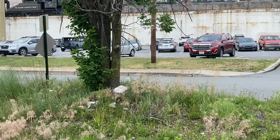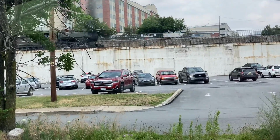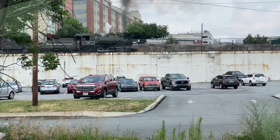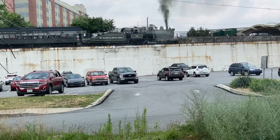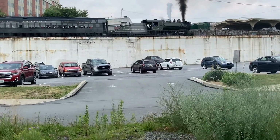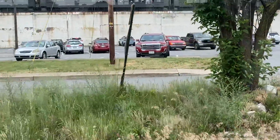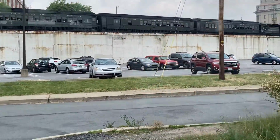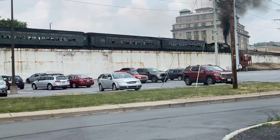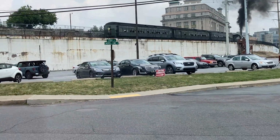You're not filming the actual train. Yep. Locomotive number. Someone's started the second car behind me.